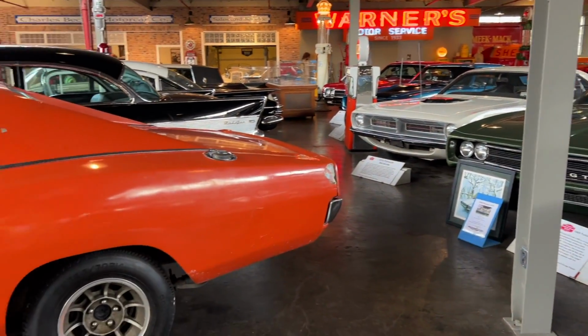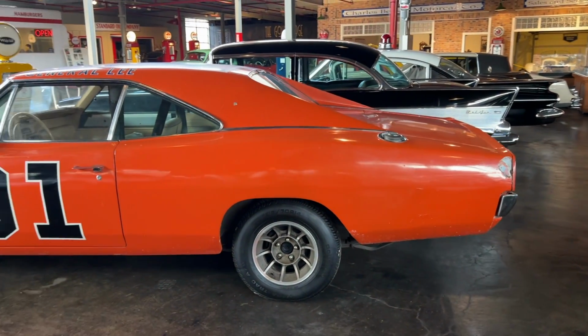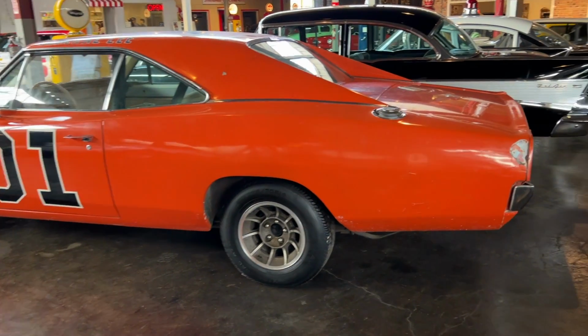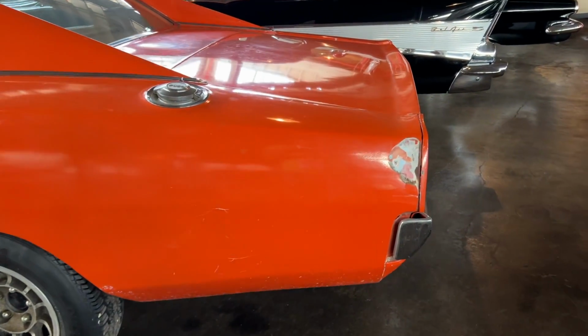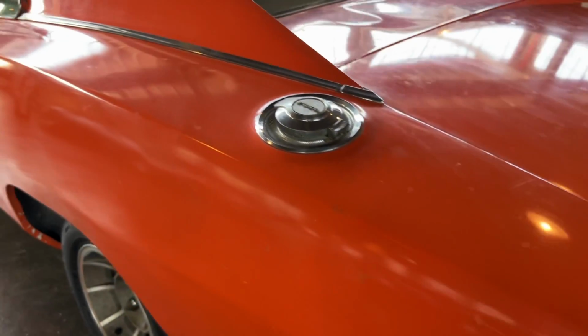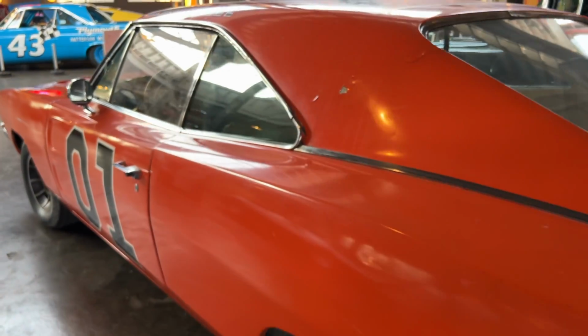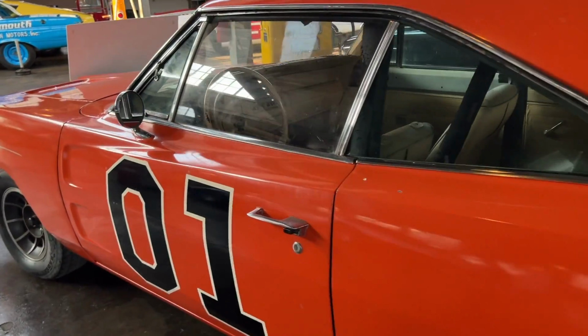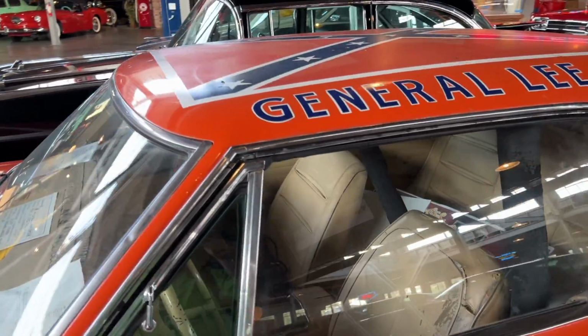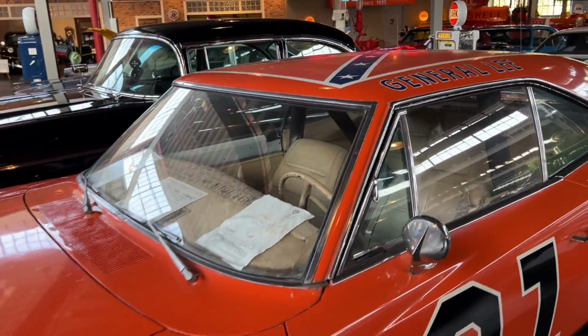And this is actually one of the cars that was used on the TV show. As we look a little closer, you can see some of the damage and some of where they just patched this car up just good enough to be on TV. You can see the paint's not in very good shape. And of course, it's got the trademark 01 on the door. It's got the General Lee and the Confederate flag on the roof. This is an untouched piece of TV history, so really neat to see this thing on display with all these other cool muscle cars.